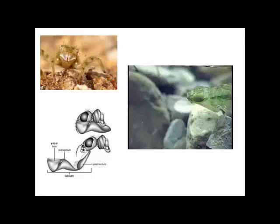Now, the labium works kind of like a shovel. It's going to reach out and grab the prey using those labial palps and bring it back into the rest of the mouth parts. It works on a hydraulic type of system.